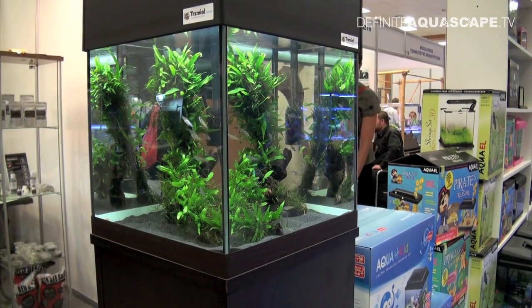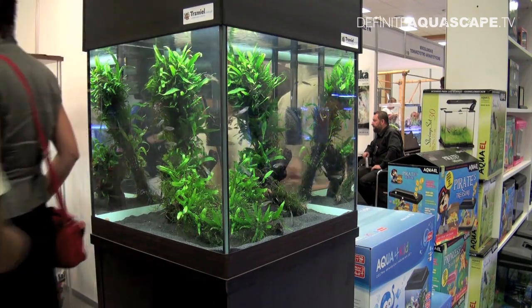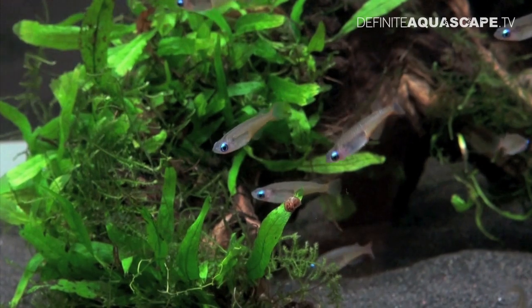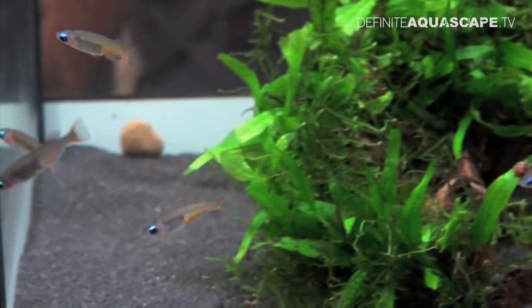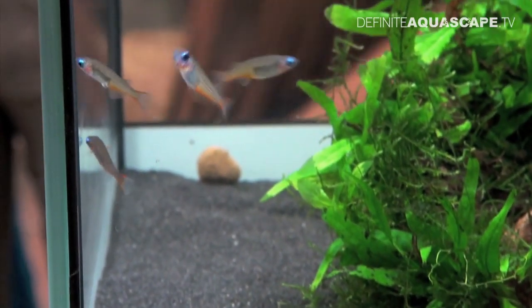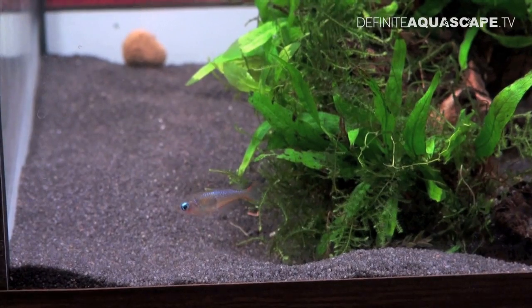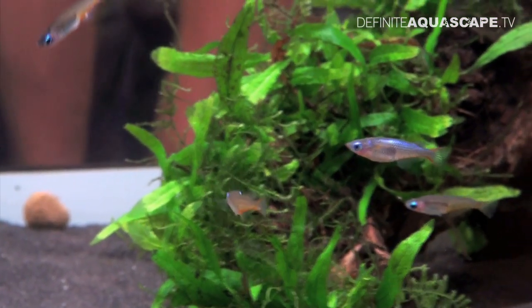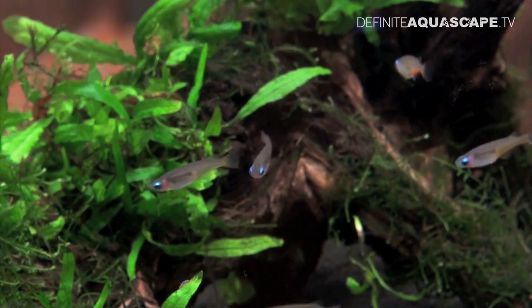Now we go to the second corner of the booth of the Trzmiel company. Here we have a small cube aquarium planted with clumps of Microsorum fern. This aquarium was stocked with fish called Oryzias woworae. This species was discovered a few years ago in Indonesia. These fish grow to about 3 centimeters of body length, and they also breed quite easily in captivity, so actually they may become really popular in the fish keeping hobby.